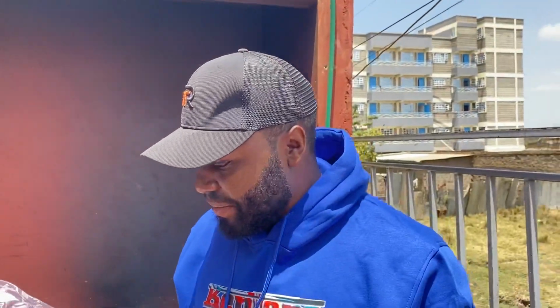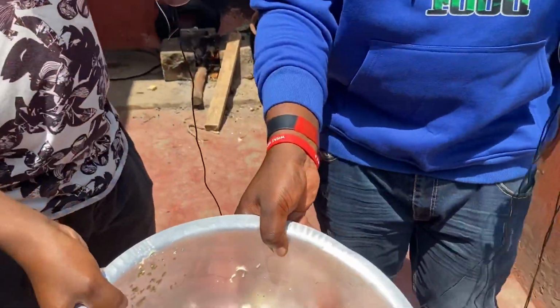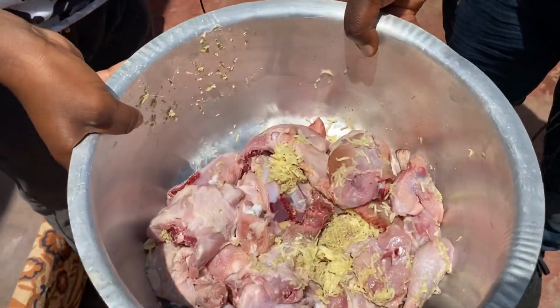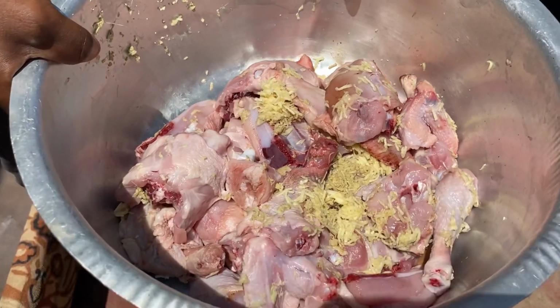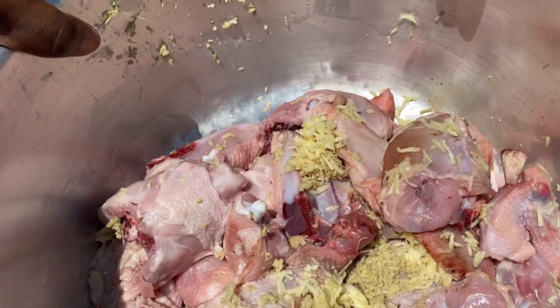Now this is the chicken. You can see the chicken here. I have grated on it garlic and a bit of ginger. All I need to add here is salt. And then we add some water. And we throw it in the fire.